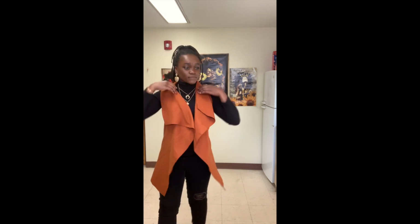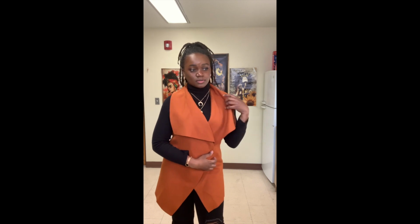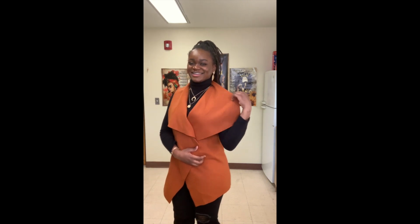The quality of this coat is so nice. For $12, you're literally getting your money's worth. And I just paired it with an all black outfit and it just came out so nicely.